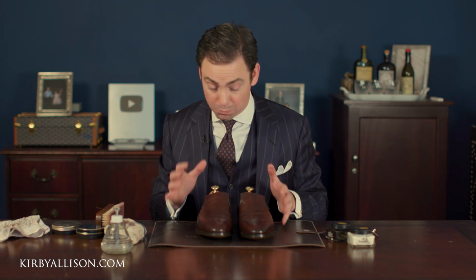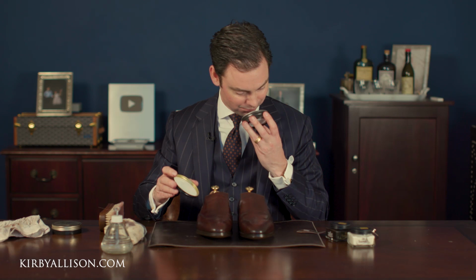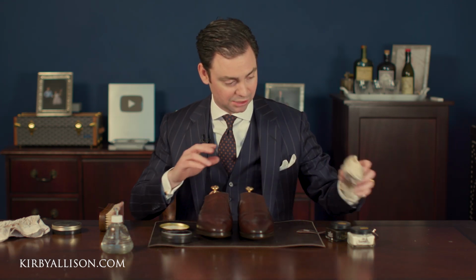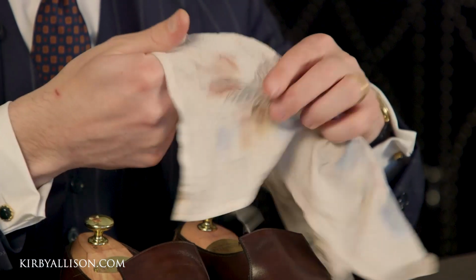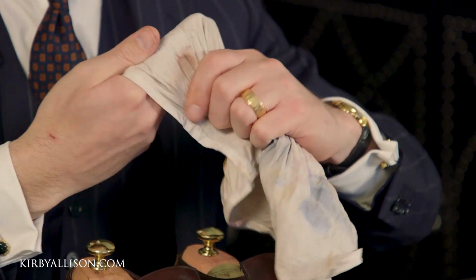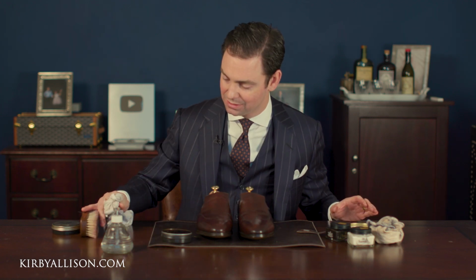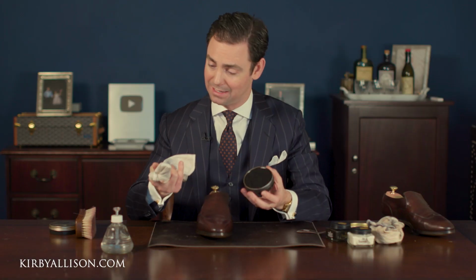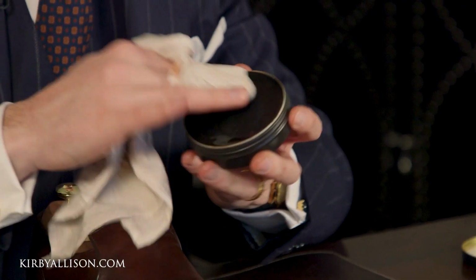So let's see what more we can do with a little bit of Pat Deluxe wax polish. I love the smell of this. So I'm going to transition from using just a plush chamois to a Wellington High Shine chamois now. This is a product exclusive to us, made out of a really high quality cotton shirting with a really high dense tight weave that makes it perfect for the application of a wax polish. So I absolutely recommend this as an essential of any well-appointed shoeshine kit.